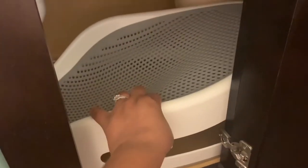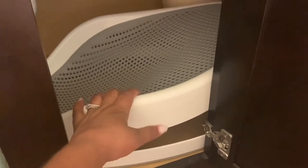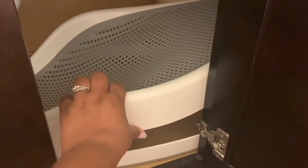So I have the Intricare bath support. We'll be using this in the bathtub in this bathroom because we have such a big tub, so this can sit in the water when he's older, and when he's a newborn we can just sit him in here and sponge bathe him with this bath support. So I'm really glad we have this one.